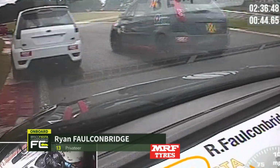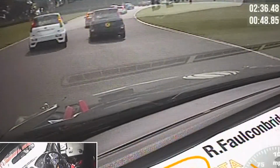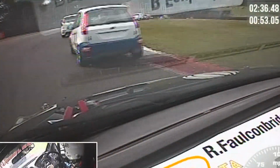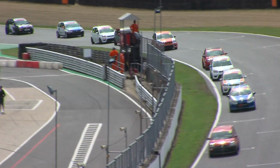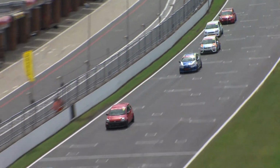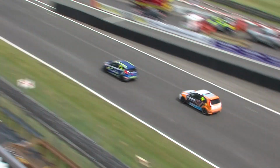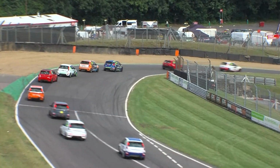Here's one of the rebuilt cars, Ryan Falconbridge, right in the mix as well. Coming up into Clearways, takes a nice wide line, but that leaves the door open for Isaac Smith to go through on the inside line. Isaac, of course, one of the championship front runners, along with Messrs Watkins, Waite, Falconbridge, David Nye, Jamie Going, all very close and very competitive points-wise.